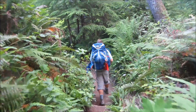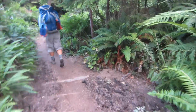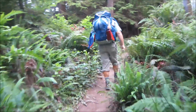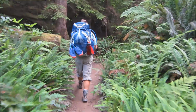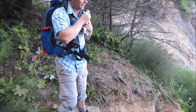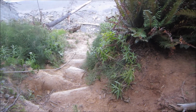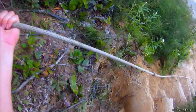So we got to the top of Scott Bluff, and this is what the trail looks like at the top. Then when we get to the other side, there are some ropes to help us go down a very steep beach. I wish I hadn't looked down. It's freaking me out. Yeah, it's pretty steep. I know, I wish I had not. Nice knowing you, Adam.